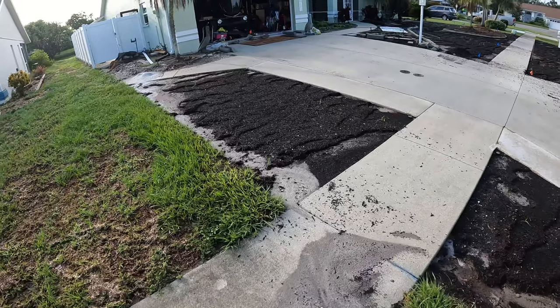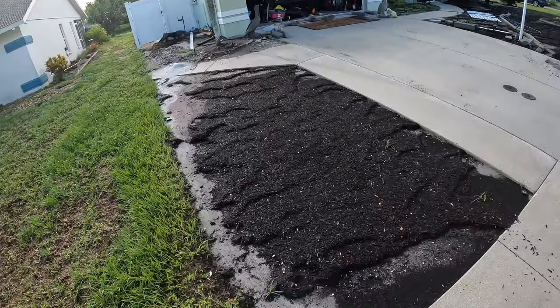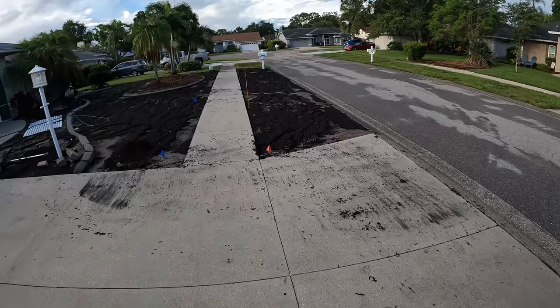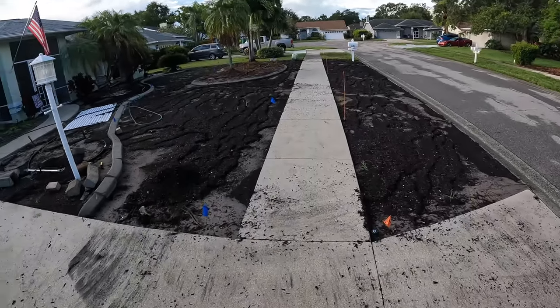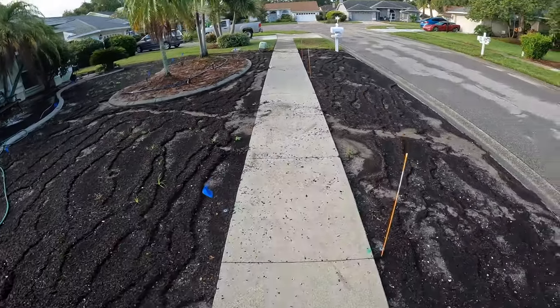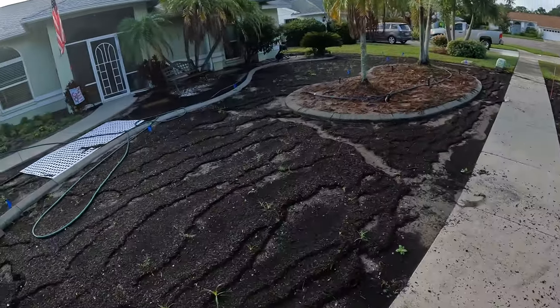Oh man, look at the yard. So we are at the job, and this beautiful yard that he just raked out and made all nice got pretty tore up from the rain.